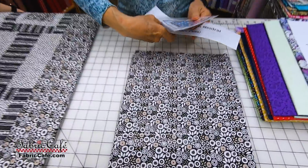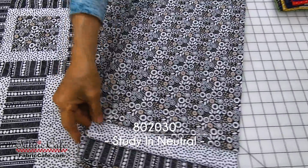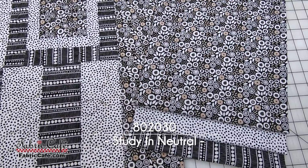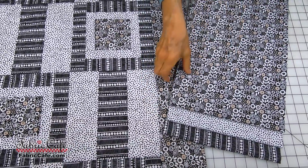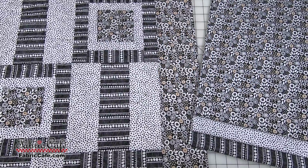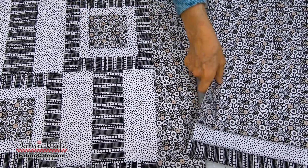All right, now here's your fabric for this one. This one's called Study in Neutrals, and this is great. It has this abstract kind of design here with the circles and the buttons. It's just a fun fabric. That would be your number 1 fabric, and this is one of those patterns where I put the number 1 fabric so that it falls in the borders. I just like that look. It's also the center here of the motif.